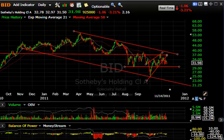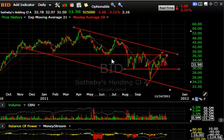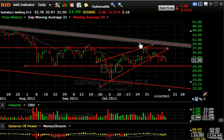charts of the day. Okay, so here's the pattern on BID. You'll see the head and shoulder top, the breakdown, the rally back to the neckline, a plunge to the bottom of the channel, a 3-way move back to the resistance. It may be rolling over here. Take a look at this pattern.